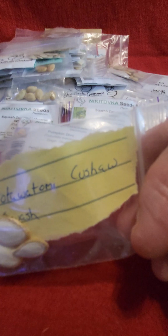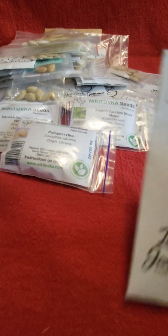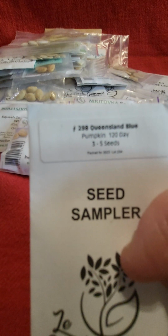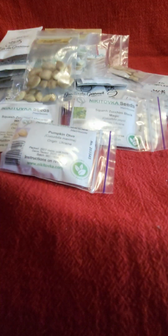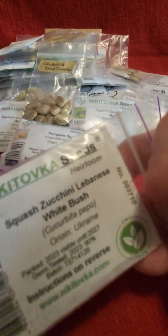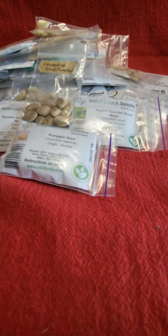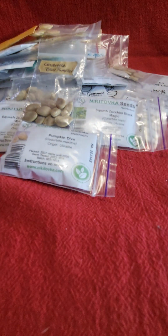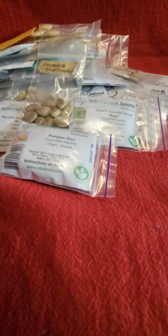Potawatomi Cushaw squash. That is an indigenous species. I have some Queensland blue pumpkin. Cinderella blue pumpkins. That would be cool. Those are the flat type. More Lebanese white bush squash. Silver bell squash. And blue curry. Got red curry, got blue curry. I think there's a green curry. I don't know if I have that one yet.